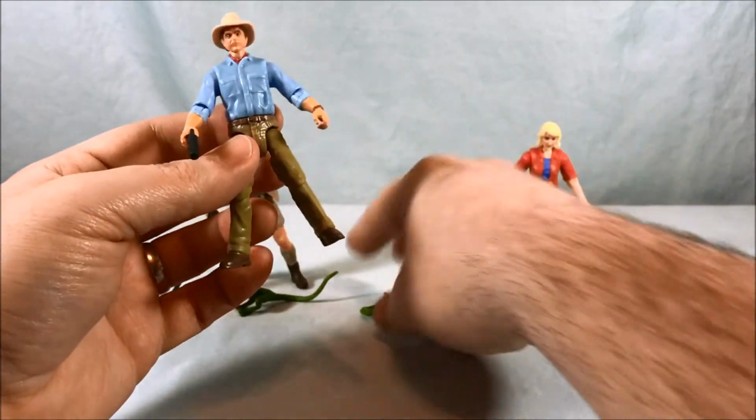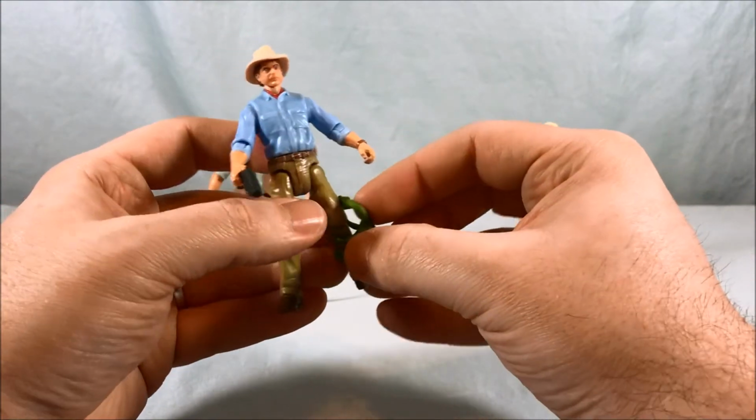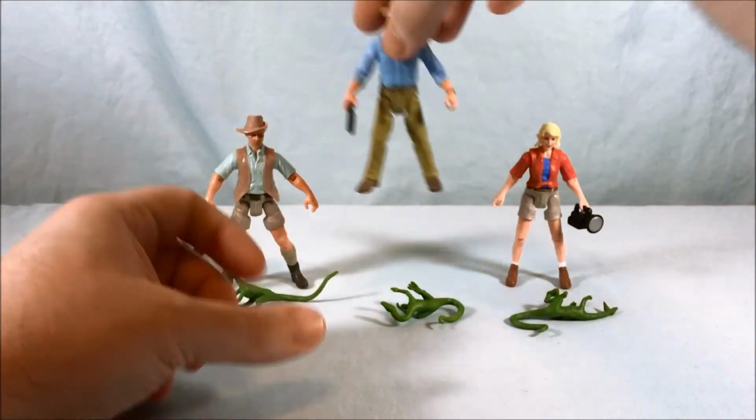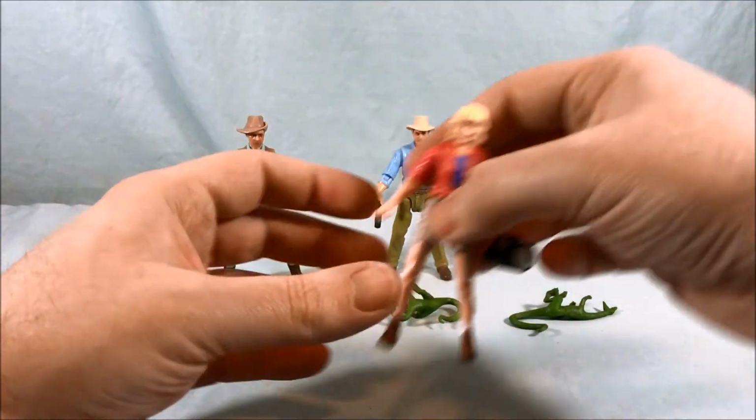So overall, I like this. And again, he comes with another compy to grab onto his leg or something. And, you know, again, that works well. And then the last figure we have, Dr.